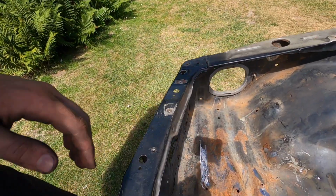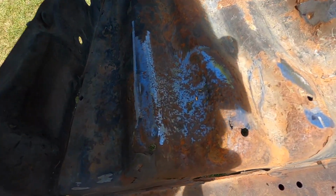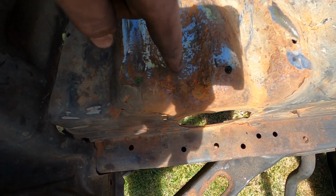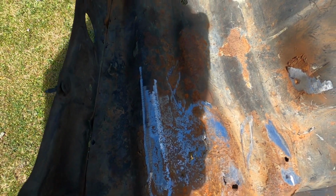I didn't bother filming it because I knew it was going to be a long, tedious, annoying process, but I took the battery tray out, and good thing I did, because I don't know how well you can see through here, but you can actually see through. So that's rusting out quite bad there. So probably sand it right back and then just hit it with some primer so it doesn't rust anymore.